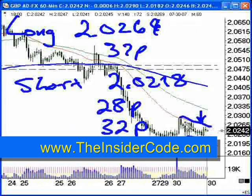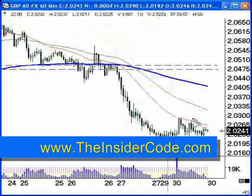The lows are staying even while the highs are pushing down. That's why I think a 28 pip stop is more than adequate to account for any kind of volatility. Meaning if the market breaks down and then comes back above 28 pips, I really think that the market's going to start moving back up. So what we're looking at here is a bearish wedge type of pattern. And you can see here the highs are moving down, the lows are staying even.